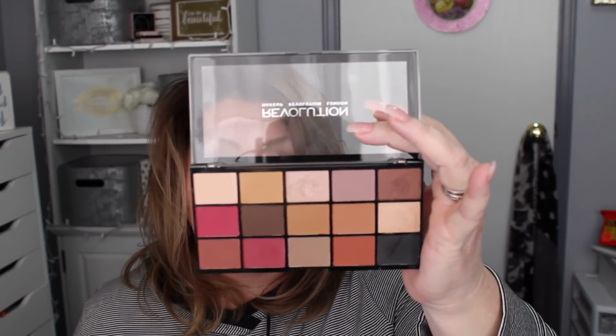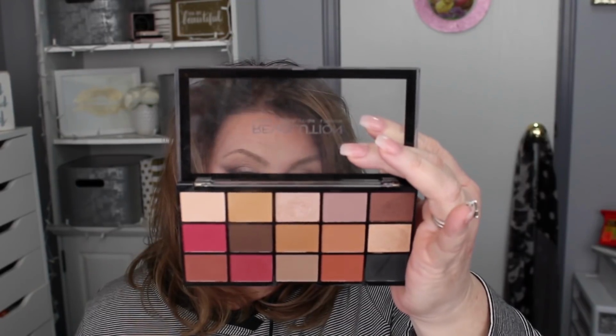So another palette was the Reloaded palette from Makeup Revolution. Once again, beautiful colors. This reminds me so much of the Modern Renaissance palette, and the colors lasted so nicely. Very, very pigmented. My look lasted all day. I really did enjoy this. It was $7. Great, great deal.